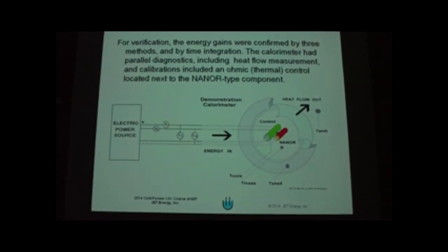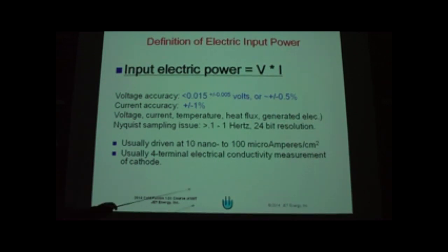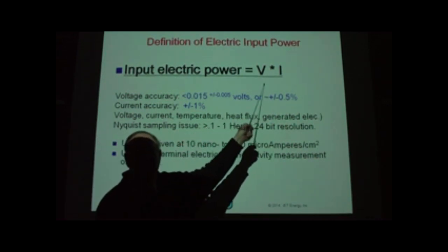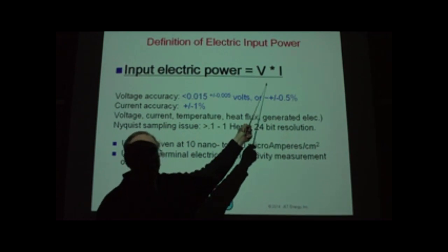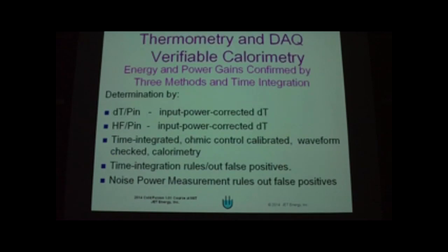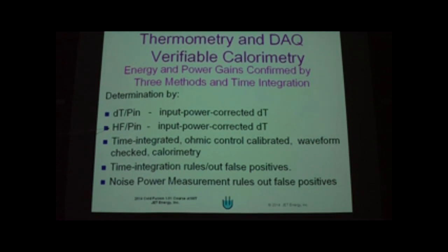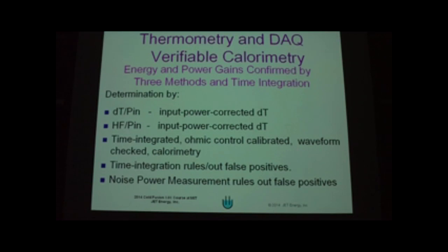And then, as I pointed out, we do a third way, which is doing full calorimetry. I pointed out the fact that other people in the field don't measure input power the way we do, which is the way you ought to do it, voltage times current, but they subtract the thermoneutral potential, which if you put in the denominator ends up being a false positive. So here are the multiple ways that we look at excess power in parallel. We look at delta T, we look at heat flow, we look at calorimetry, and we do these other things to rule out false positives.